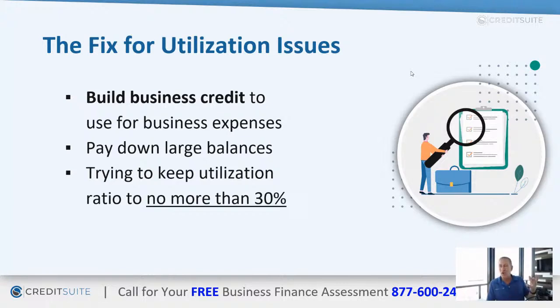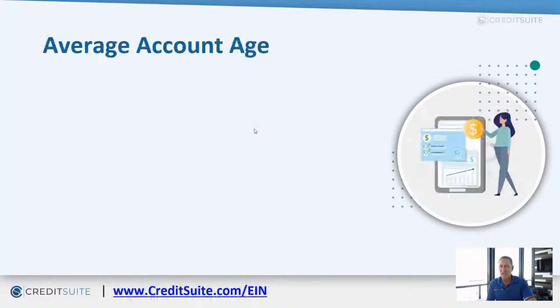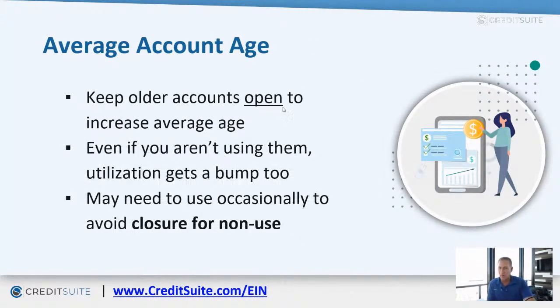By building business credit, you're able to not affect your personal credit card utilization, because you're using business credit accounts to fund the business, not consumer credit accounts. And again, keep your utilization, your balances, as low as you possibly can on personal credit.